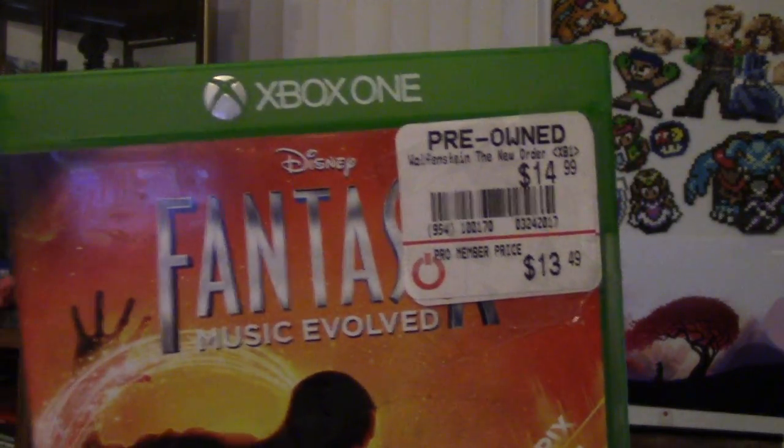Next is Disney Fantasia Music Evolved in a crappy case. The reason why the case is so crappy is because I actually switched this out for another case. Actually, it was a Wolfenstein: A New Order. There you go. It says it right there. Spoilers, I have that. Next is Dishonored 2, the Steelbook.